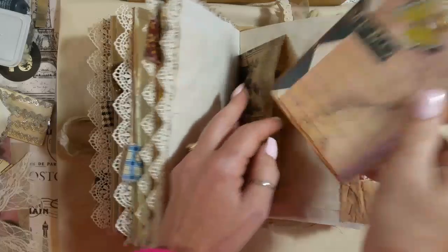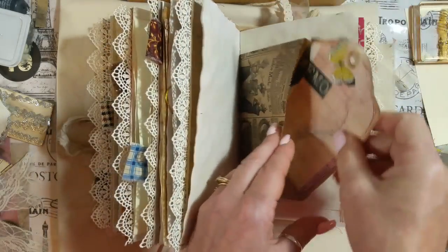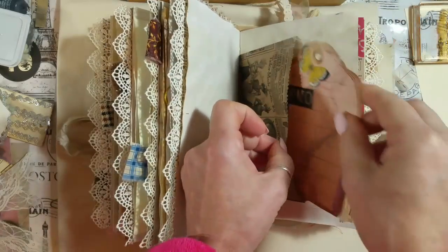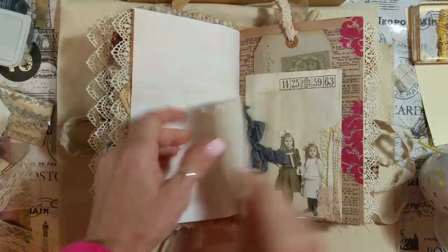Sorry, I had to have some coffee. This is Dreams, Etc. I just cut the bottom off because it was too big and used it somewhere else. So I just put that one in there.